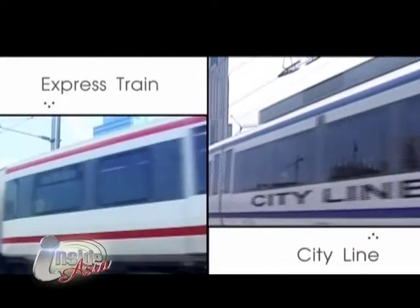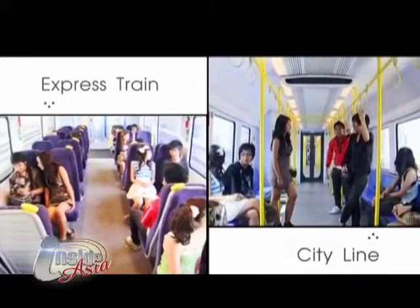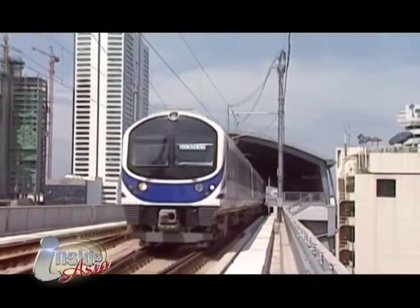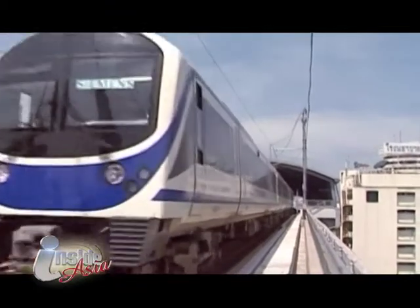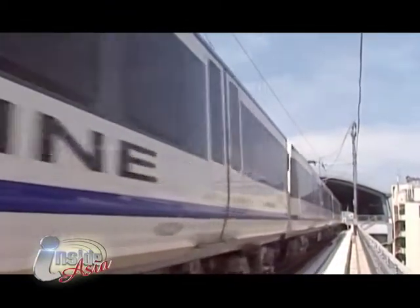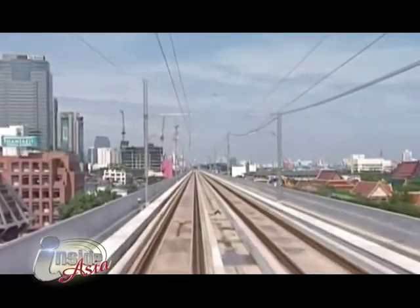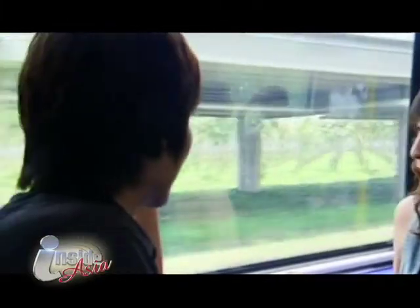Express Line and City Line in our system that link Suvarnabhumi Airport fit for all their needs. Therefore, City Line trains give services between Phaya Thai Station and Suvarnabhumi Station from 6 a.m. to midnight. It covers a distance of 28.5 kilometers, which takes about 27 minutes in total.